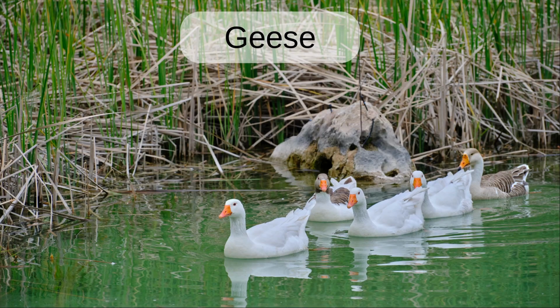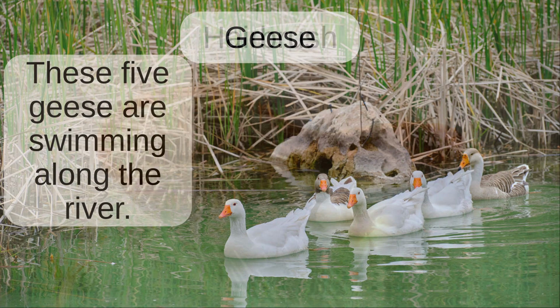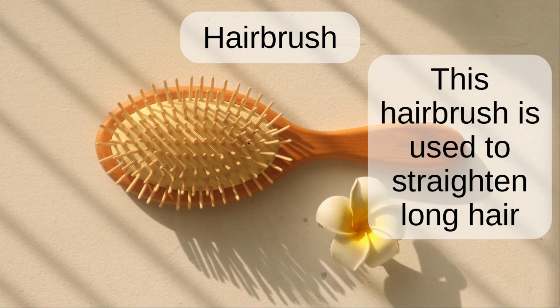Geese. These 5 geese are swimming along the river. Hairbrush. This hairbrush is used to straighten long hair.